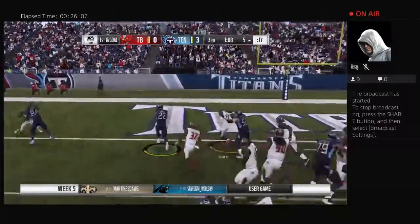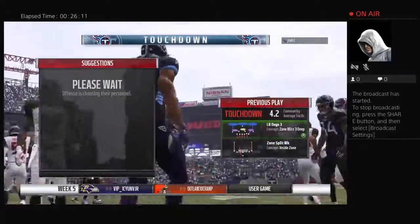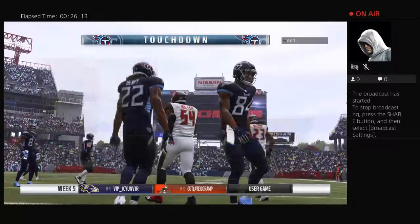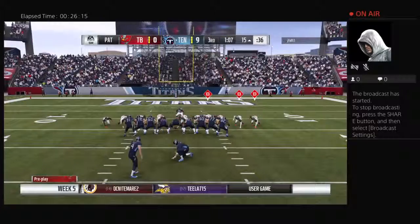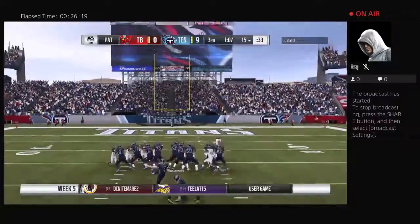They'll try and run for it with Henry. And he gets in. Touchdown, Tennessee. Derrick Henry, his 4th touchdown on the year. And the Titans are going to add on to their lead.